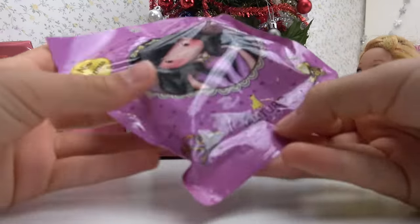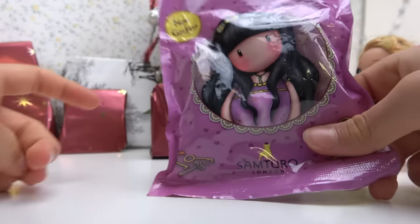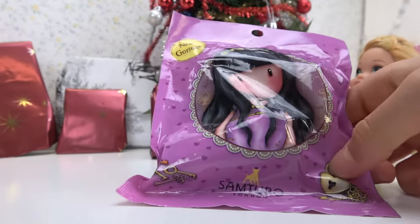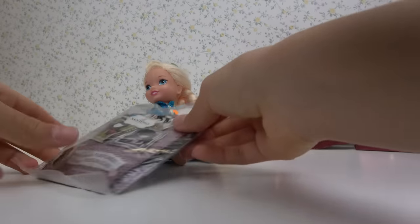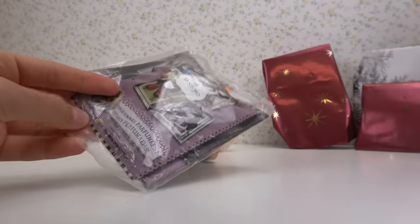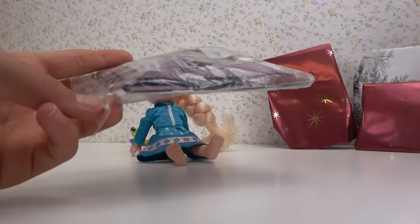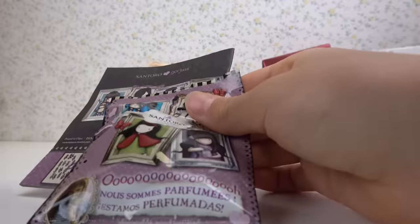Oh! Santoro London! Oh, this is another figure! So cool! So many coincidences. I think I'll open mine first. So let's get our scissors. Cut, cut, cut. And now, see who we get.